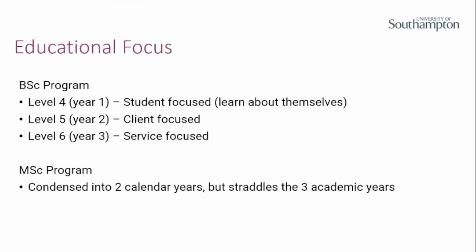It's very reflective, they start to experience new things, maybe try new occupations, start to think about how they themselves might respond to new situations. And that's really important when we start to think about how we might work with the clients that we might see in daily practice. Level 5 is year 2, and we move that learning.